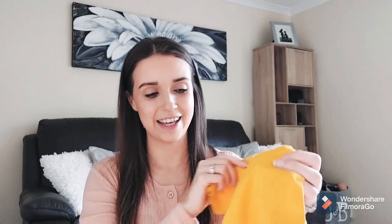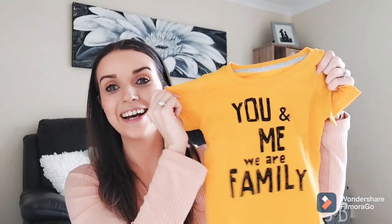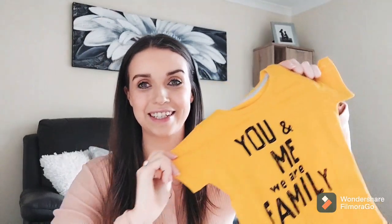So I'm still totally obsessed with the yellow mustard colour that everyone was crazy about last year. So I got him this t-shirt, it says, "You and me, we are family." I thought it was a really nice sort of sunshiny colour for summer.